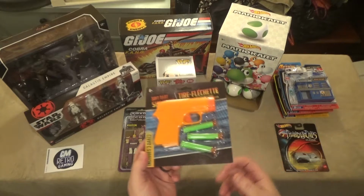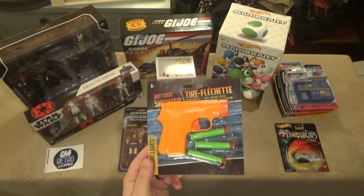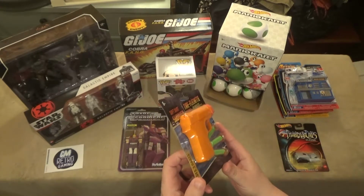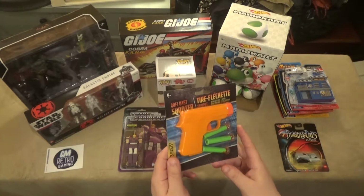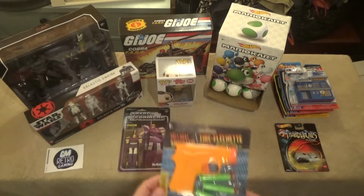And who doesn't remember having a cheap junk dart gun before they actually got into Nerf? And I thought, you know what, that's kind of a fun little thing to display. I don't know that I had this specifically, but I sure had cheap junk dart guns, and that's kind of fun to throw in the collection.